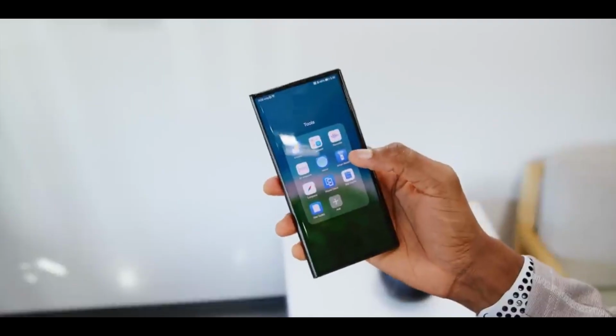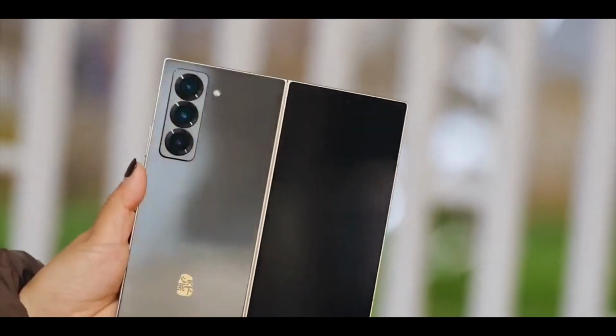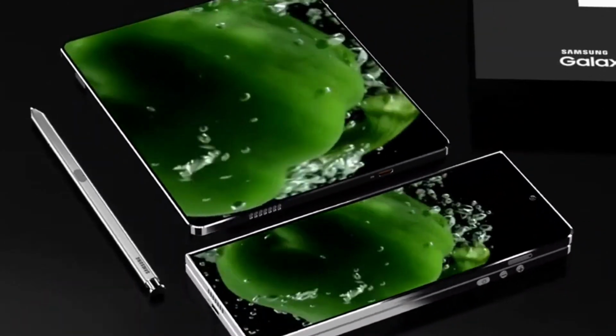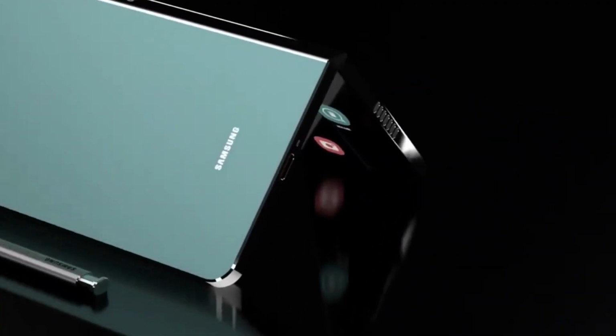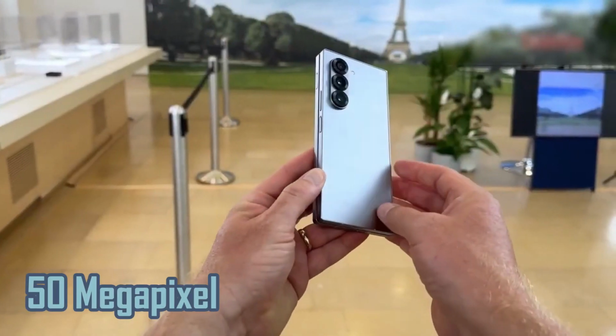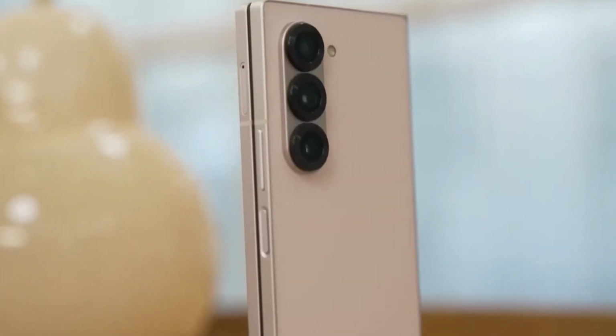If this upgrade delivers as promised, it could address one of the long-standing concerns about foldable phones, offering camera performance that can truly compete with top flagship devices. For those familiar with Samsung's foldable lineup, this is a noteworthy improvement. The 50-megapixel sensor has been in use since the Galaxy Z Fold 4, with incremental enhancements over the years.